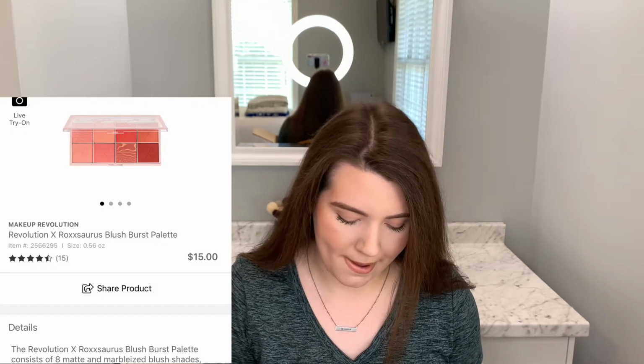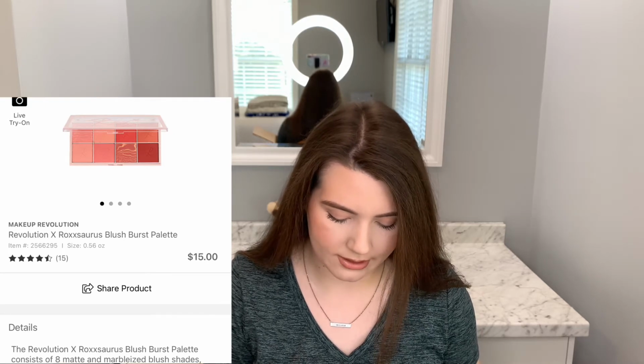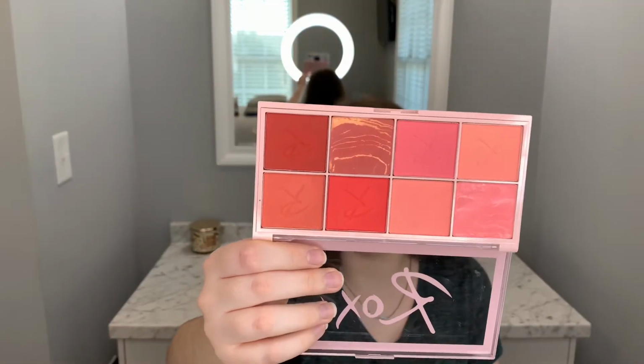Next thing I got was, I'm so excited for it, and I just saw it and I loved it. So this is the Makeup Revolution Blush Burst Palette, and this is in collaboration with Roxy. So this is what it looks like. It's just a pink packaging, and then these are the colors. How pretty is this blush palette?